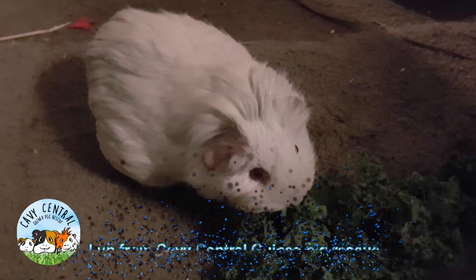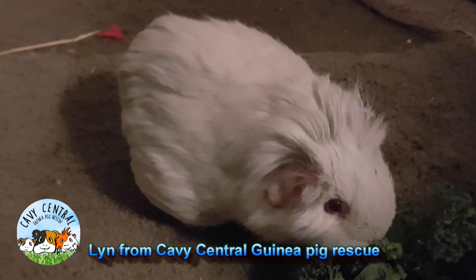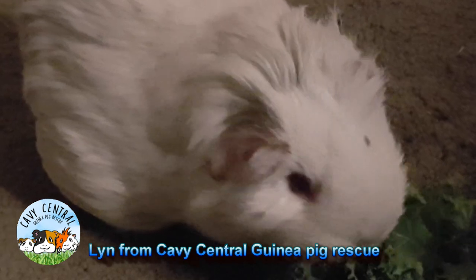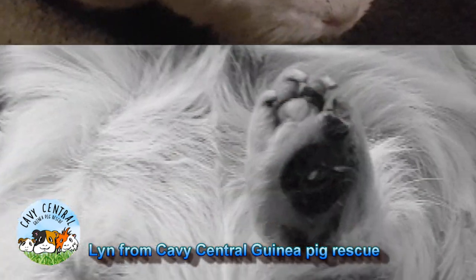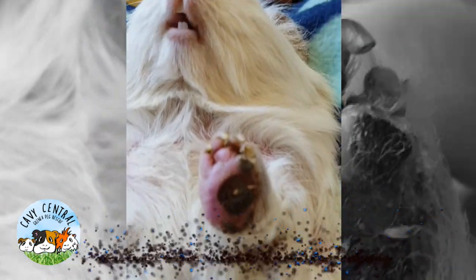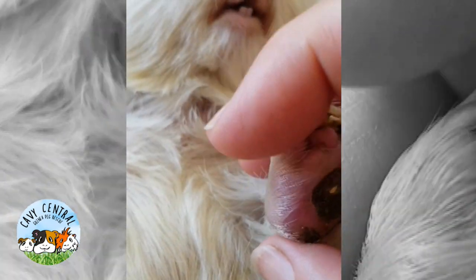Guinea pigs can look very cute from above, but when you examine them up close, you can see serious issues. On the 12th of February, three guinea pigs were surrendered to Cavy Central. Sadly, these had been in the owner's care for up to 4.5 years. Bumblefoot of this nature doesn't occur overnight, and there has been enormous suffering involved.